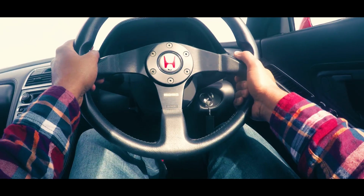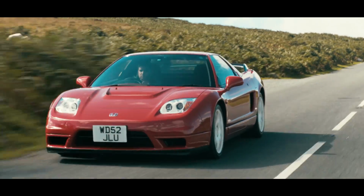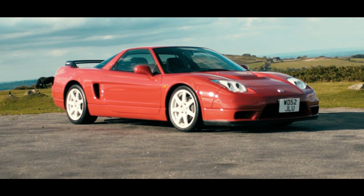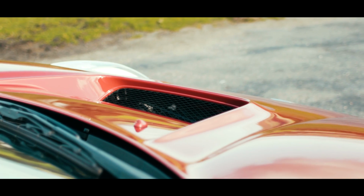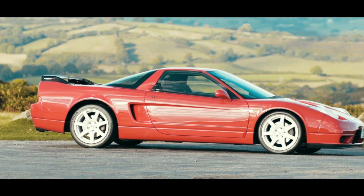The NA2 NSX R is the Holy Grail of Hondas. It's the car that every Honda enthusiast dreams of owning. Import specialist Torque GT has sourced 2 examples from Japan in the last 12 months. One now resides in Sweden, while this car is now owned by Minutia Detailing in Surrey.